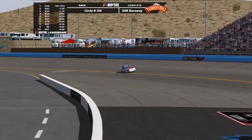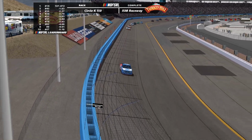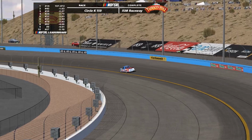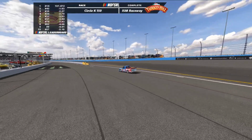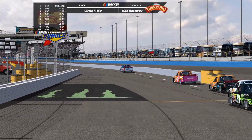In his rookie season, he's already off to his first win in the 3rd race of the season. I believe it might be his 2nd career Napa Fan win, and definitely a long time coming for him. It's been a long time since he's raced on Napa Fan, and he is coming off strong here.